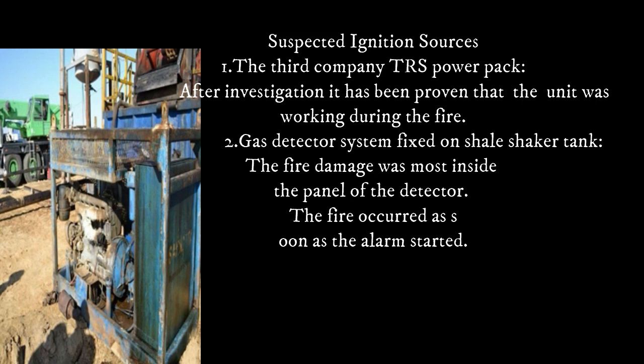Suspected ignition sources. 1. The third company TRS Powerpack. After investigation it has been proven that the unit was working during the fire. 2. Gas detector system fixed on shale shaker tank. The fire damage was mostly inside the panel of the detector. The fire occurred as soon as the alarm started.